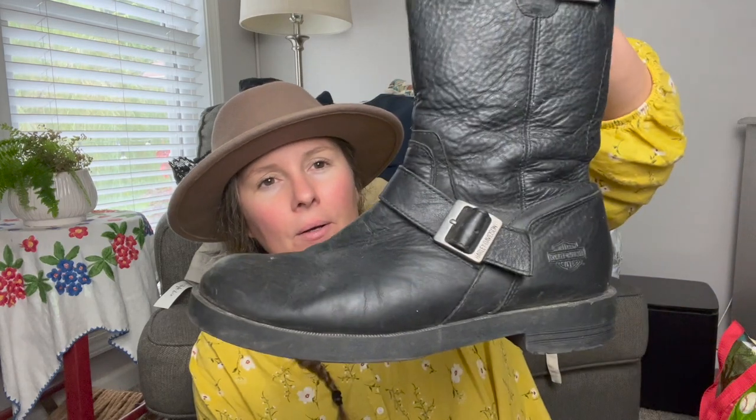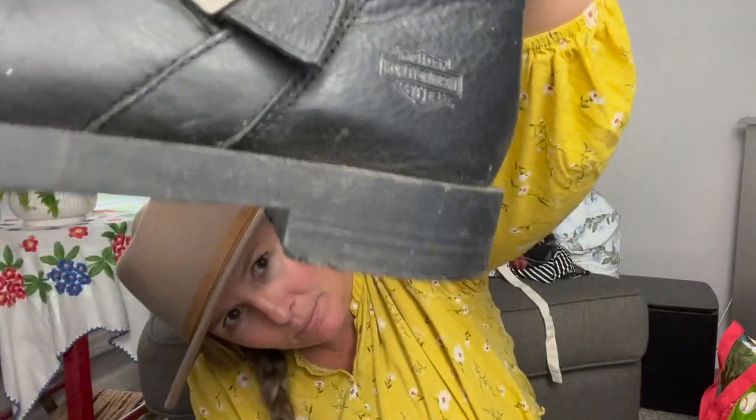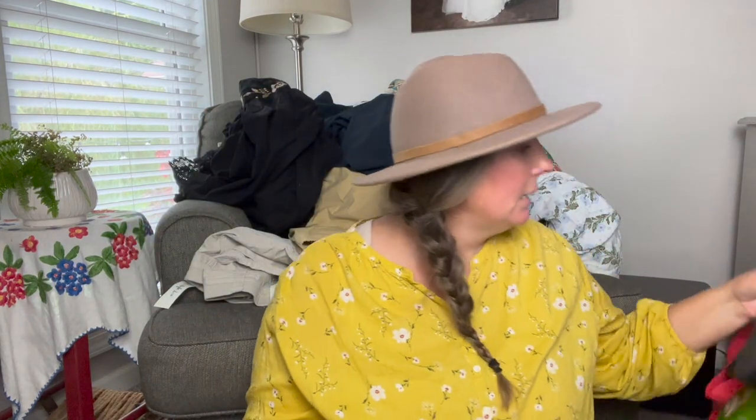These I saw in the bin. I thought, okay, I'll go ahead and pick them up. They are a men's size 9.5 and they are a leather riding boot, moto boot from Harley Davidson. They have the Harley logo here on the bottom. Harley Davidson boots do have a little bit of wear on the bottom, especially on the right foot. Is that the foot that you shift with? Maybe. Not a motorcycle person.